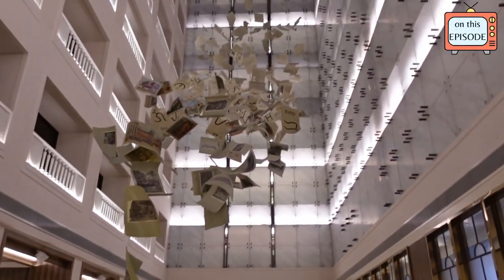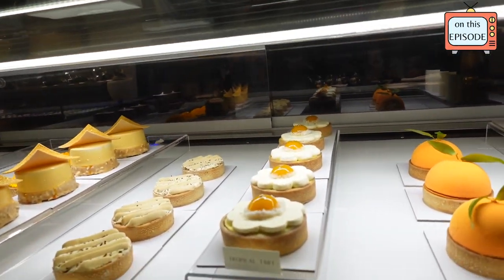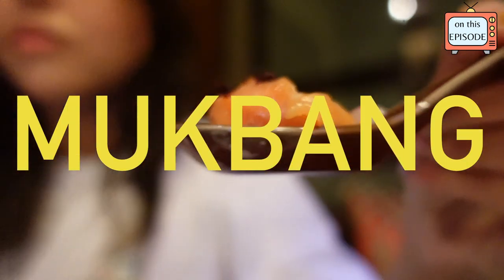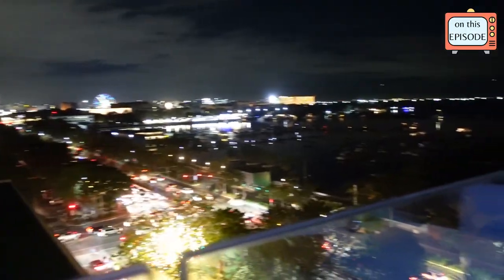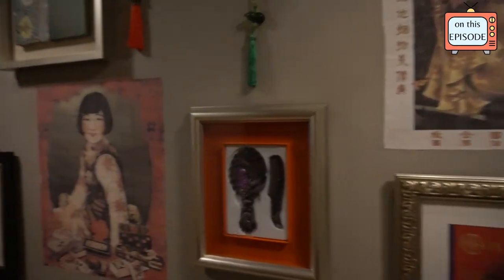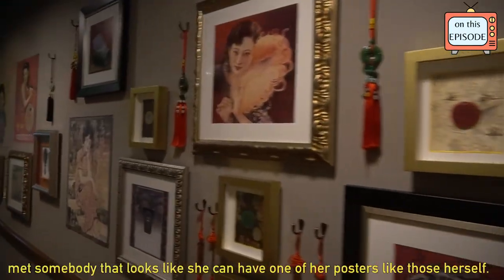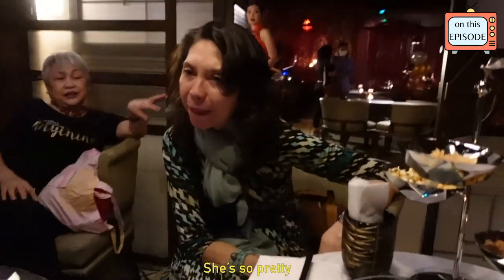We call it Las Páginas de la Historia. Oh, this is cute! This is new! That's so cute! Mukbang! Try chicharron glazed in chocolate ganache. Enter the rooftops and probably have one of the best sunset views in Manila. I absolutely love those posters. It feels timeless and vintage. Buddy, that kind of looks like she can have one of her posters like that herself.